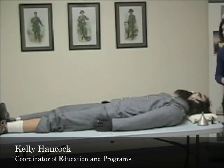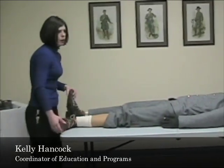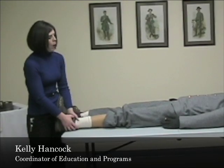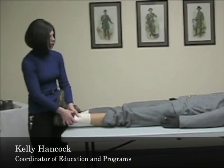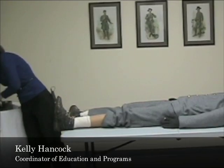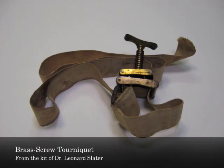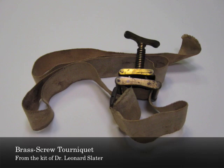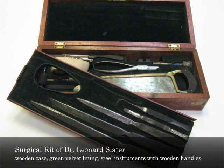They did need a second assistant to stabilize the limb that was going to be amputated. So there would be an assistant to hold onto this leg, make sure that it was at the correct angle so that when the surgeon does the cutting, that saw doesn't get into a bind. There was a third assistant who would be in charge of the brass screw tourniquet. This is going to keep our patient from bleeding to death while he's on the operating table.